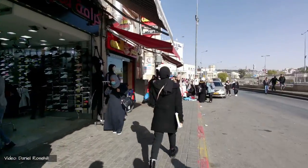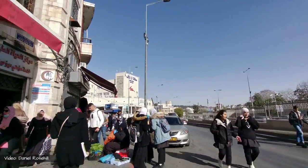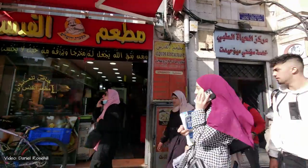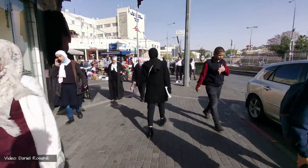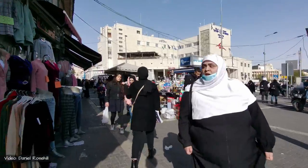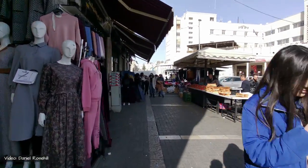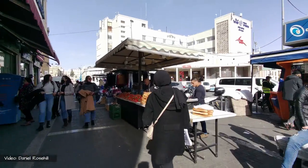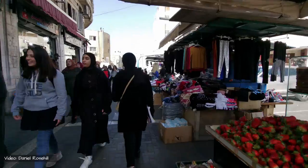So let's see what else we have here. So we're coming now onto Saladin Street. Walls of the old city are over there. Here's a fried chicken establishment, sorry, shawarma establishment. Okay, we're coming now on to Saladin. So as I said, this is like one of the shopping streets. And this will lead into Sheikh Jarrah.